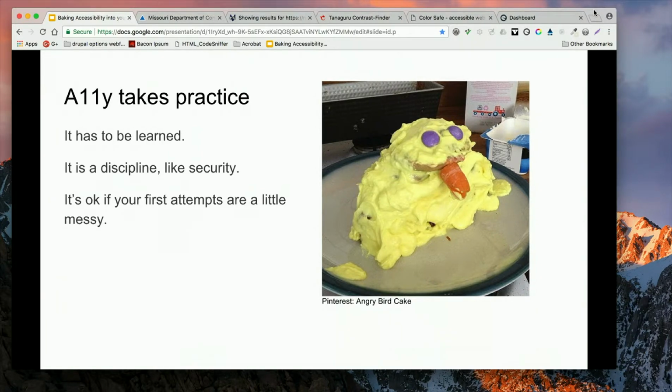So accessibility takes practice. It has to be learned. It's a discipline. It's like security. Some of you I know do security. If you're just coding, you're probably going to write something insecure. If you're just coding and saying, hey, that looks okay, it's probably not accessible either. There are things you can do to make it accessible. And it's okay if your first attempts are a little messy.